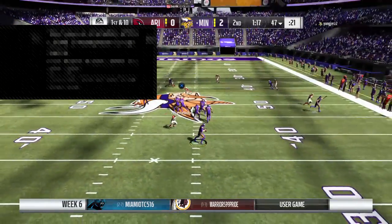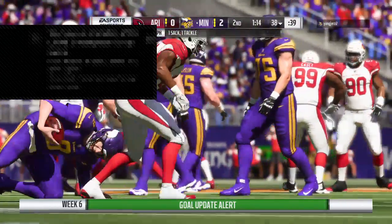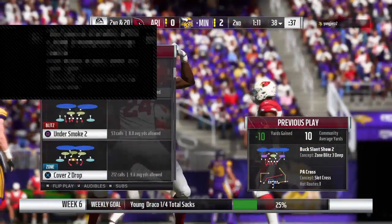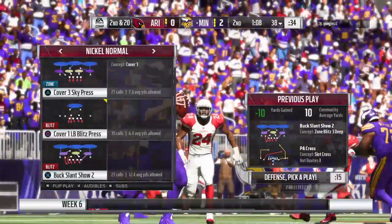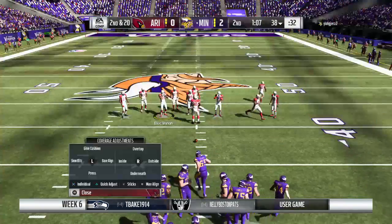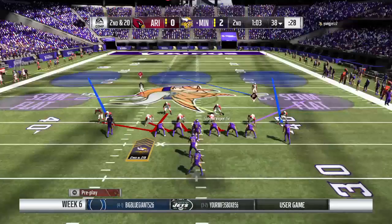They go play action. And he can't get rid of it. He's taken down. Well, so much for setting the tone of the drive offensively. Giving up a big sack that loses that kind of yardage, not a great start. And the job becomes twice as difficult now. After the sack, it's 2nd and 20.